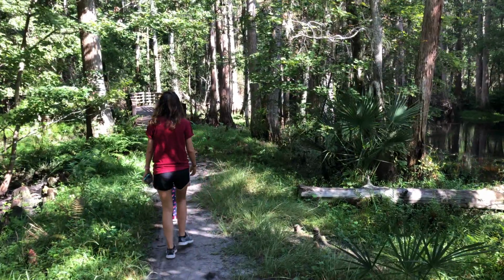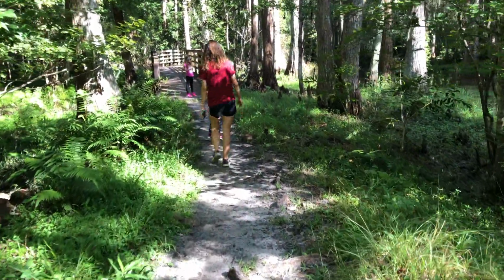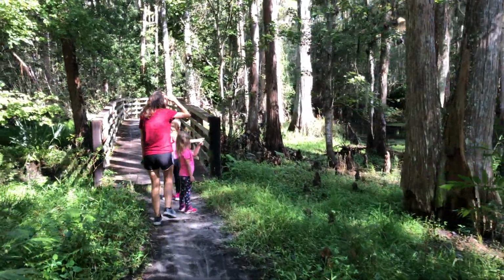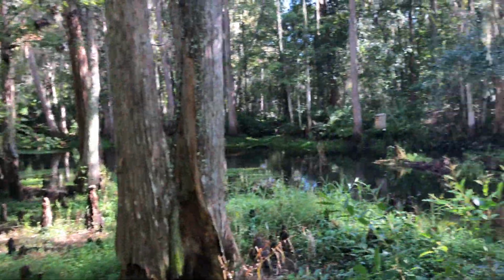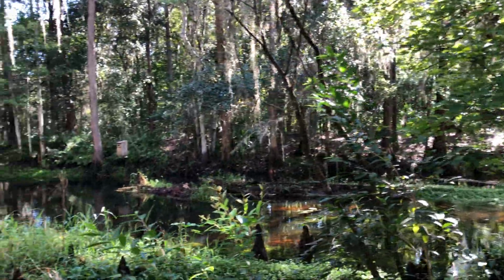Definitely one thing you want to be careful of on this trail is roots in the ground. You could be walking normally and the next thing you know you could be on your face because you've stepped over a root. So that's one tip: make sure you watch out for the roots in the ground. But look, there's a creek with the water.